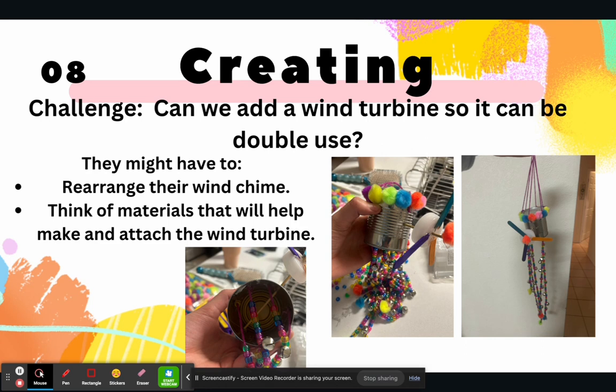So for this step, I decided to poke a hole through the can, and my husband actually helped me in this step because he used his drill. And then I used a skewer stick, a grilling skewer stick, to poke it in. And then I thought of using the top of a Powerade bottle that I had just drunk actually. And then I used some of the popsicle sticks. I cut them in half, and then if I blew on it, it would actually spin. And then this is how it looked at the end with the actual wind chime and also the little turbine as well.